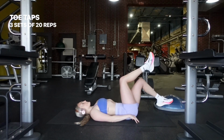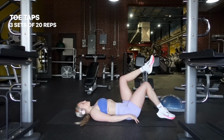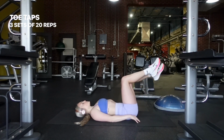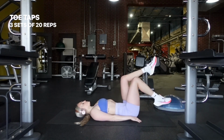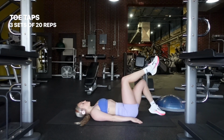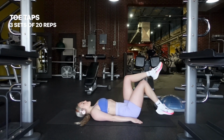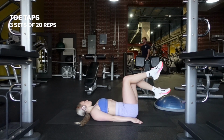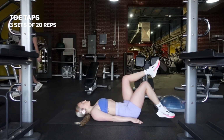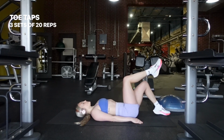Ignore that. But then I moved into these toe taps. I guess you could call them dead bugs. I don't really know, I just think they're toe taps, but basically you're holding your feet at a 90-degree angle while you're lying flat on the ground. You want to push your belly button all the way to your spine. And this is going to work your lower core. There's a specific name for it, I don't really know, but your inner core. You just want to go super slow and super controlled.